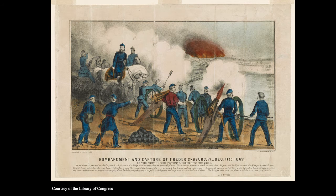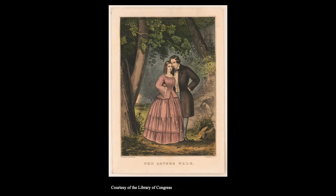Their prints ranged in prices from 5 to 25 cents, and the portfolios ranged up to $3 a piece. They were popular among Americans of all social classes, but their target audience was decidedly white Americans and also European immigrants. The images were also frequently found cut out on the walls of many homes as well.